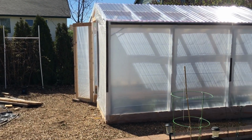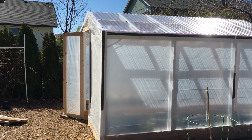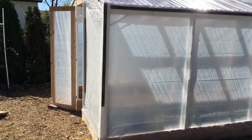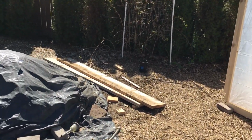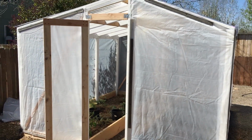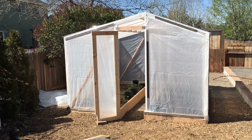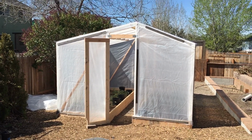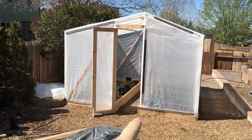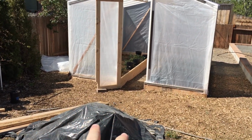And that is because the mini greenhouse is not so mini anymore. Let's take a look at this. So I am going to come out with a video on how I built this greenhouse, and it's built over the same raised bed. It's just I have a second raised bed now right next to it.